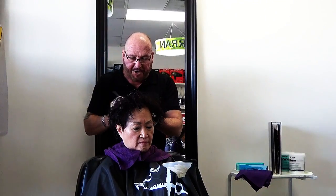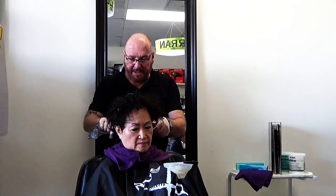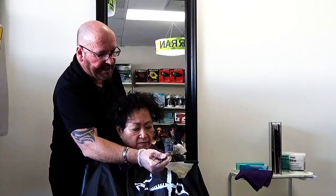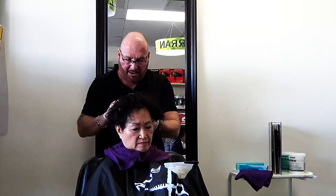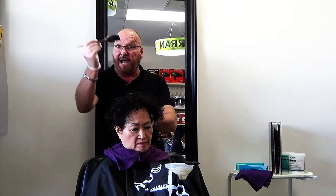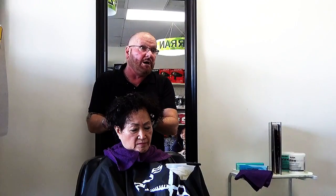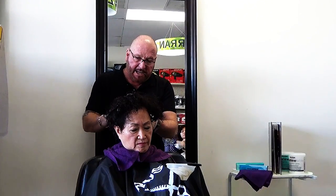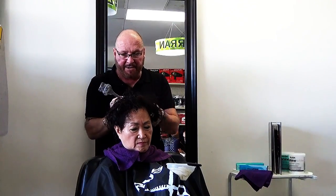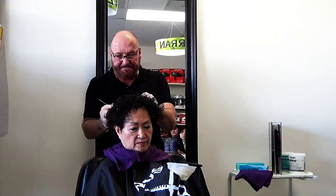So in an imperfect world, what we will do a lot of times is we'll put our gray coverage formula on the regrowth. We'll let it sit for 30 minutes or so. And then we pull the rest of the color through the mid shaft and ends, right? Or we do a soap cap with the same color, okay? And that's what happens a lot of times when we continue to keep adding that brown, is a lot of times what we hear from our client is this.